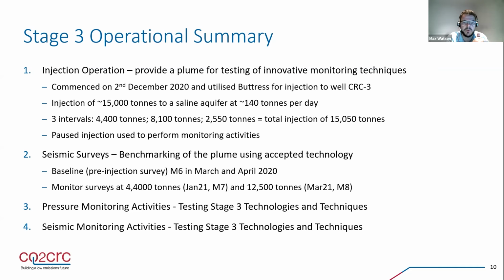So because we're using new technologies and trialing the performance of those new technologies, we certainly wanted to make sure that we had a benchmark to compare to. So we did do more traditional seismic surveys. So we took a baseline and then at a couple of key intervals throughout that operation. And as well as that, we did our more innovative pressure and seismic monitoring activities as well.